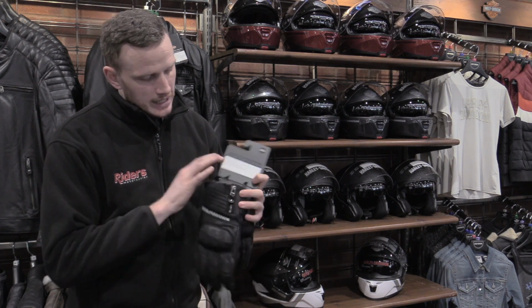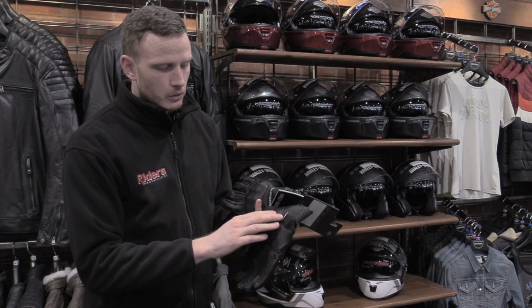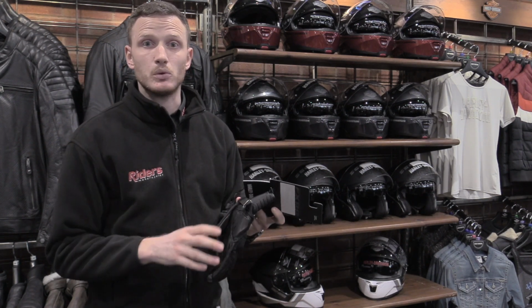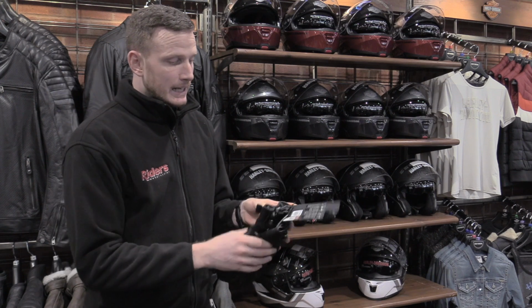Got a zip and also Velcro fitting there, so it gives a real nice fit to your hands. Again, keeps all the warmth in. So yeah, that's the final choice.